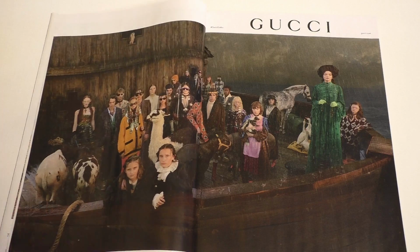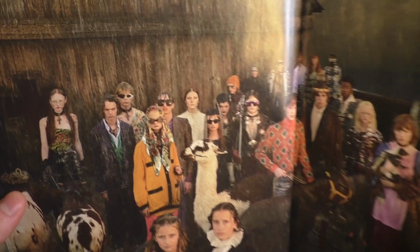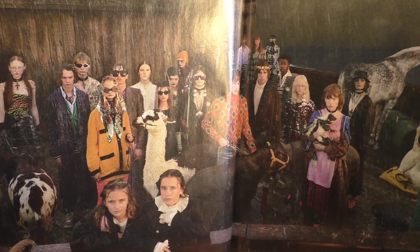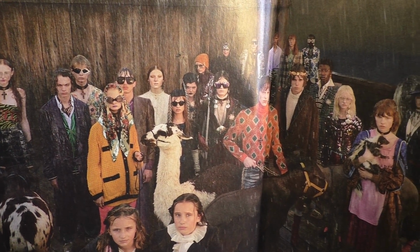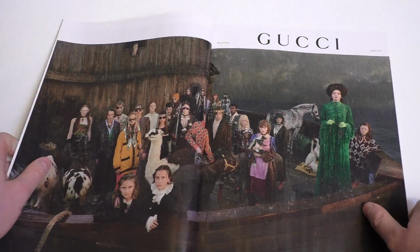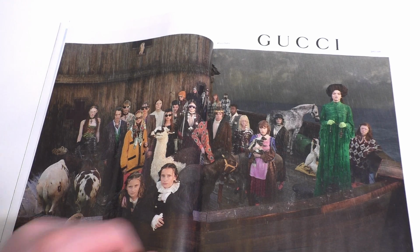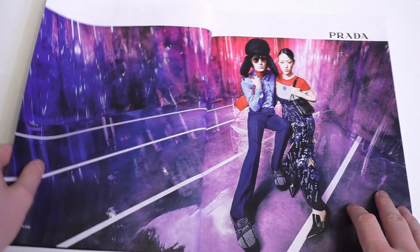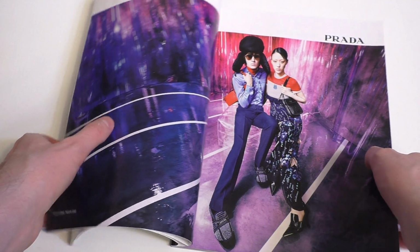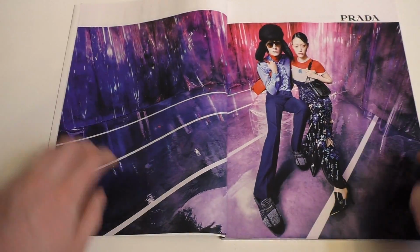Then comes Gucci, and Gucci got this super strange advertisement with heavily dressed characters on the ship, and it's raining basically, and there are animals on the ship. Alright, and the next one I like the most. This is like the Prada one, because it looks like a nice modern painting with this cool couple.